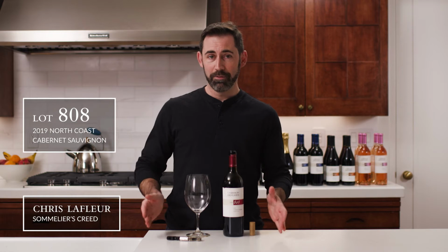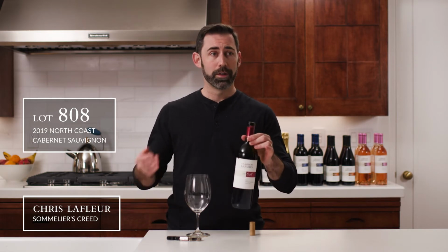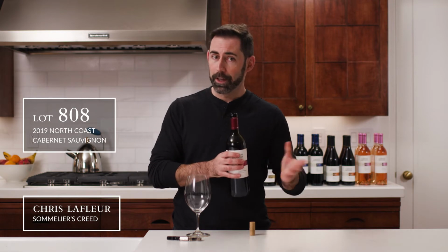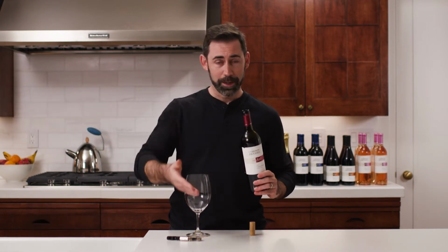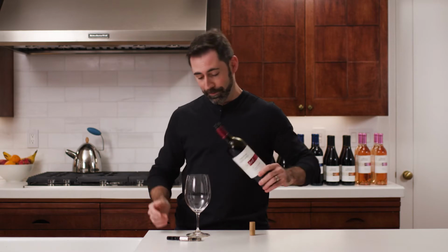We're back in the tasting room and we are tasting lot 808 today, a Cabernet Sauvignon from the North Coast. Now North Coast is a big appellation. It includes Napa Valley, Sonoma County, Lake County, and Mendocino, which I'm learning as a Canadian is not pronounced Mendocino. But we'll get there, guys, I'm still learning.